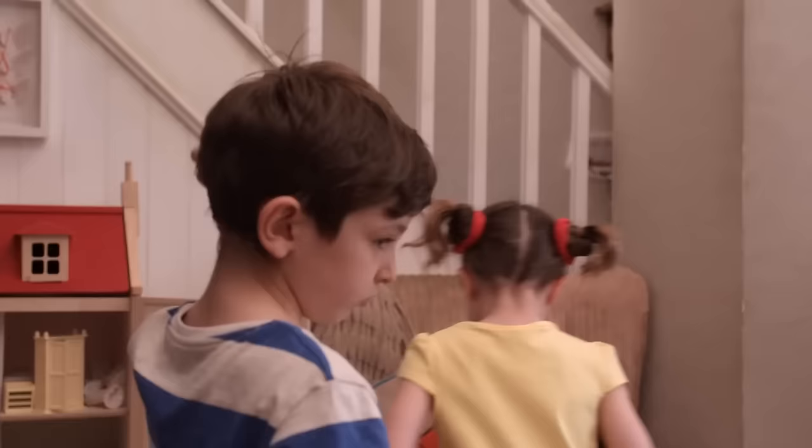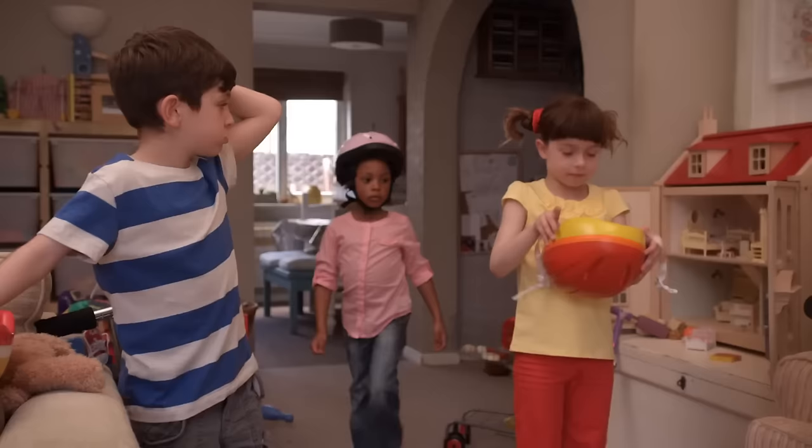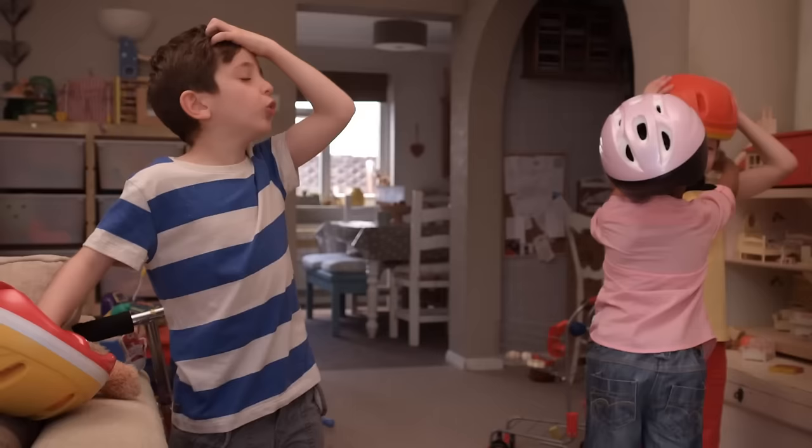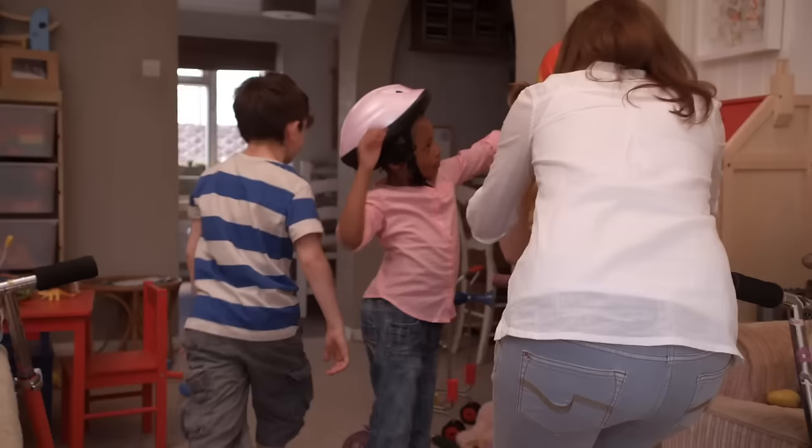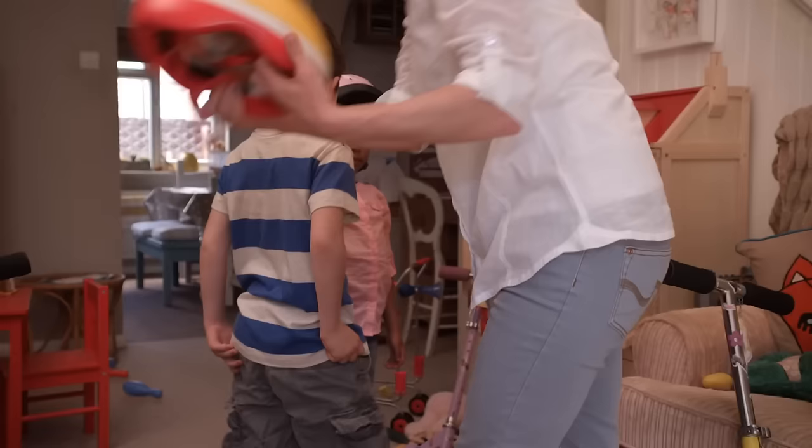Oh, of course, the play. How exciting. I want to be a little pig. Oink, oink. Me too. Do you want to be a pig as well, Kerry? Yeah. Mummy, can you help me? Let me help you with your helmet. There we go. Good oinking, Tim. Now let me get your helmet on.